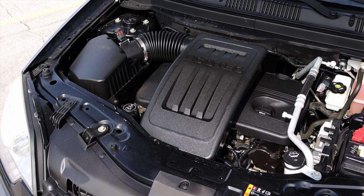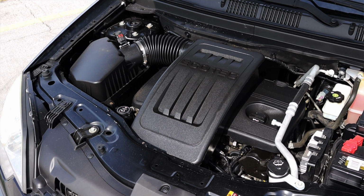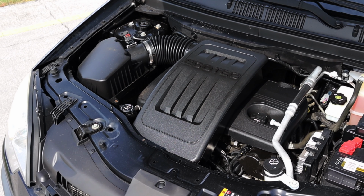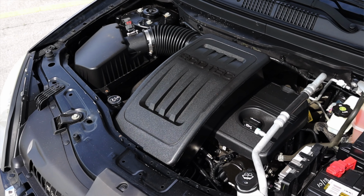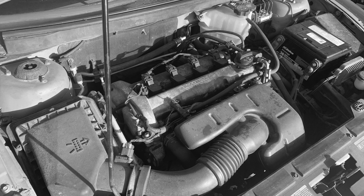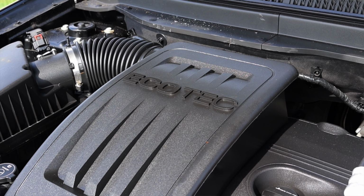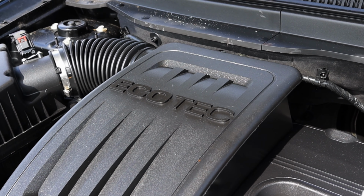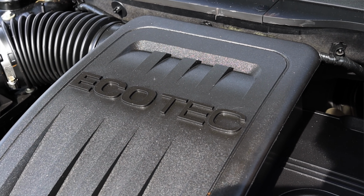It is an Ecotec engine, same engine I used to have in my Pontiac G6. And while it's not the coolest, hippest, happiest engine, I never had really too many issues with my Ecotec. My G6 went 193,000 miles before I sold it, and through my research, that engine is still going to this day with probably well over 200,000 miles on it. So the Ecotecs are pretty stout motors. They're just not the coolest thing. They're not the hippest thing. They'll probably burn a little bit of oil, but I mean, at 200,000 miles, I would too.